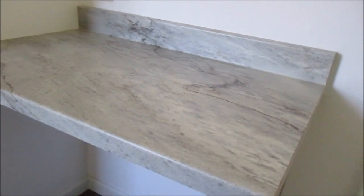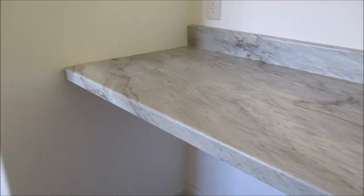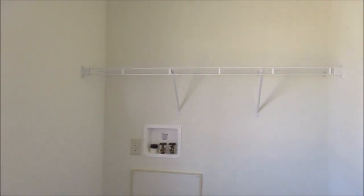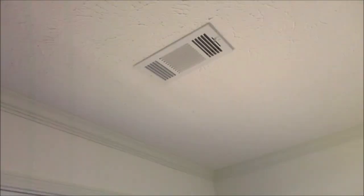You all, a closet in here. We're in the utility room. It comes with a little small desk area you can fold your clothes on. You can do a lot of stuff right there. Your washer and dryer hookups are over here. Your vents are in the ceiling. That's a nice plus.